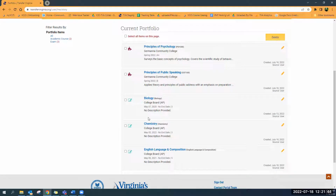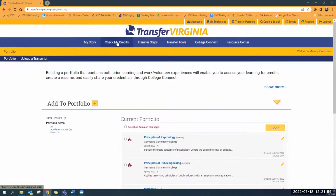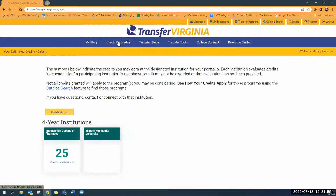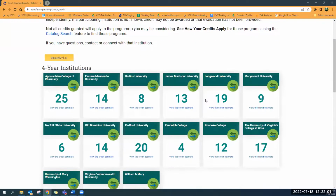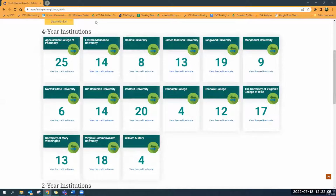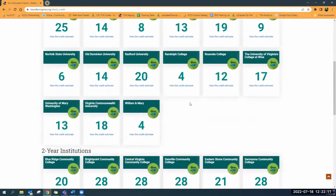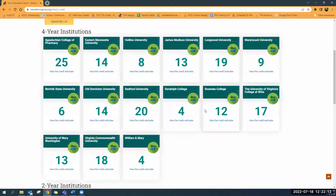A couple of courses, AP exams, and I want to show you how those might apply to college credits. Click Check My Credits. This shows you how your credits might apply at the various colleges. And so we start off with the 4-year institutions and follow that up with the 2-year institutions, because we know students go up 2 to 4 year, but they also might go 2 to 2 or even 4 to 2 or 4 to 4.